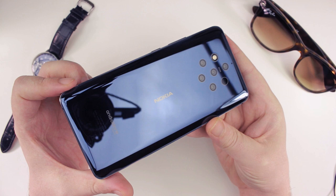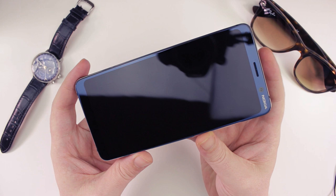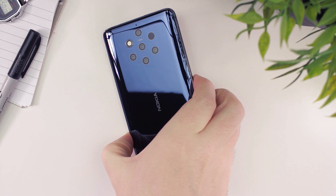Now, when I say that it is different, I don't just mean for Nokia themselves, but rather that it's a device which tries something new instead of playing catch-up with other devices. So, does new and different mean better, and does the device live up to the hype? Well, there's only one way to find out.